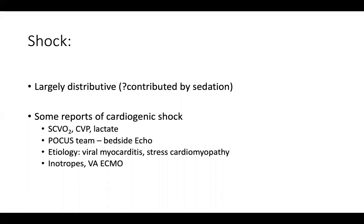There are some reports where they have needed VA ECMO for a documented decrease in ejection fraction. The real percentage of it, and how much of the ICU population actually needs it, is unclear at this point based on evidence. But if we have escalating pressure requirement, that is something I would keep in mind.